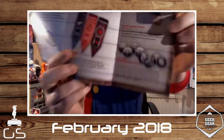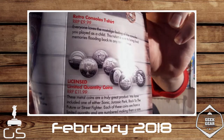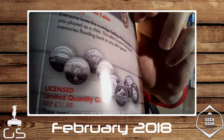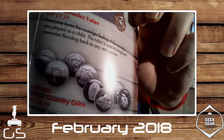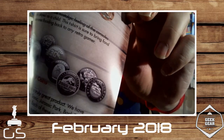Licensed coins, actually. I could have got Sonic, Jurassic Park, Back to the Future, or Street Fighter. I don't know which I would have preferred, actually. I don't know if you can really see that there. I quite like the Back to the Future one. You've got the DeLorean there and you've got the Flux Capacitor. There's the Ryu Street Fighter one, the Jurassic Park, and there's a Sonic. Don't know which one I prefer, actually. I'm happy with the one I've got anyway, so I'm not fussed.